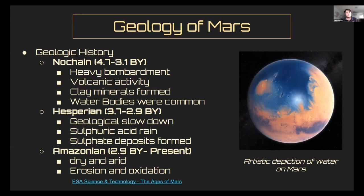The next time period is going to be the Hesperian, which is 3.7 to 2.9 billion years ago. And it's going to consist of an extreme geologic slowdown. So it's going to have things like acid rain, sulfuric acid, which is going to cause some of the sulfate deposits that we also might see on Mars. Our current time period is going to be the Amazonian, which is very dry and arid, unlike the Amazon. I don't know why it's called the Amazonian, but it's going to consist of a lot of erosion and oxidation, turning Mars the rusty color that you see today.